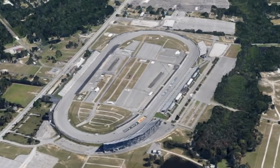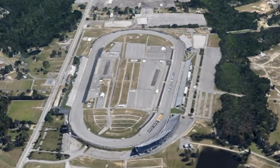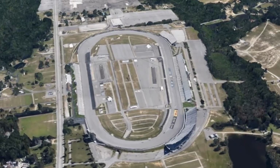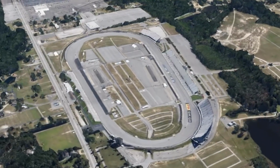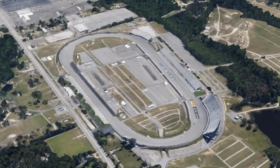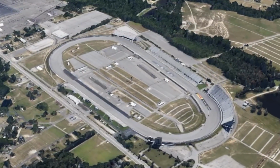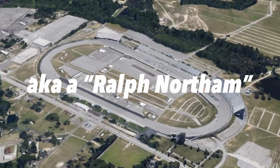With an egg-shaped design that features long straightaways that allow drivers to reach blistering speeds despite the relatively short distance of the track, Darlington Raceway has earned a reputation as one of the craziest tracks on the circuit. Legend has it that the track got its unique shape as to not disturb a minnow pond on the west side of the property. It's also nicknamed the Lady in Black because it used to get covered in sealant the night before the race.